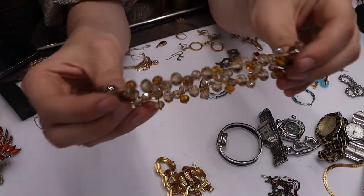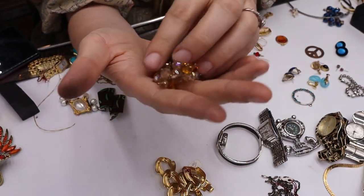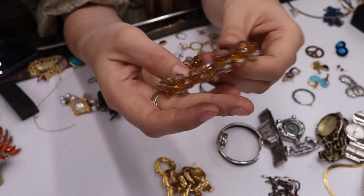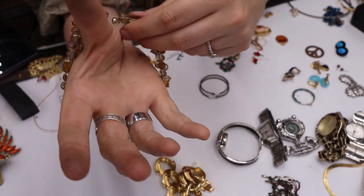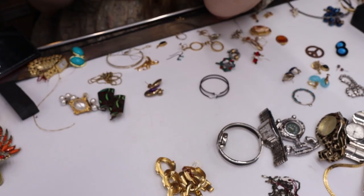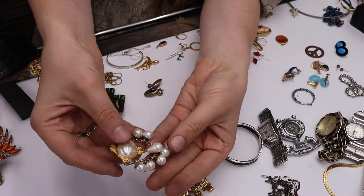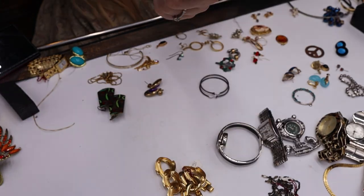I love this. It's stretched though, but these are faceted glass crystals. There's some bonus here. Some of them have AB coating. It's just really pretty, and the stretch is still really good. So I'm on the fence with this. This is going to be a maybe. There's this one. This is lovely. Not marked. There is some wear, so this might go on my brooch lot.